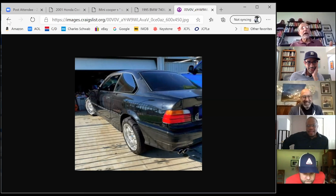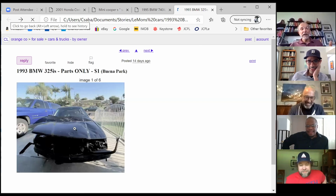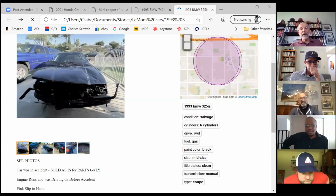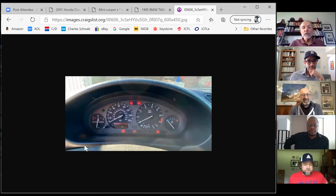That's an opportunity to put in some lowering springs or whatever. It's got M3 wheels. I was going to say those are the M3. Those are the optional wheels. Those are really nice wheels. It's got M3 mirrors too.